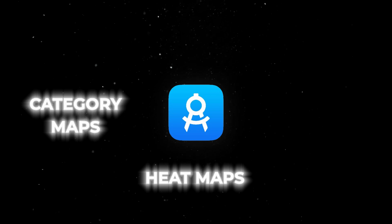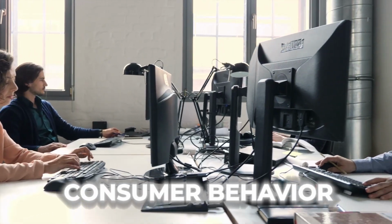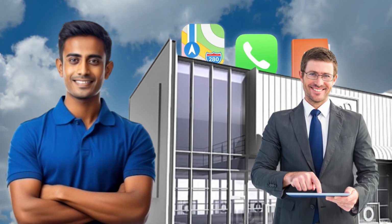Customer segmentation and GIS mapping. Heat maps, category maps, and cluster maps are just a few applications for a GIS. A Geographic Information System collects data on consumer behavior and uses it to overlay sales patterns on a map. For instance, to ascertain where a person is most likely to shop, a merchant may obtain that person's address, phone number, or place of employment.